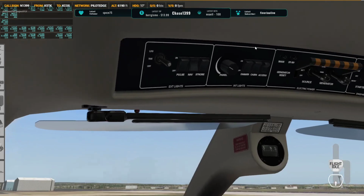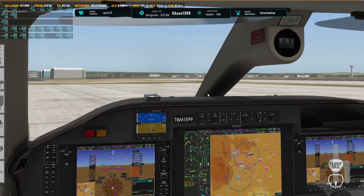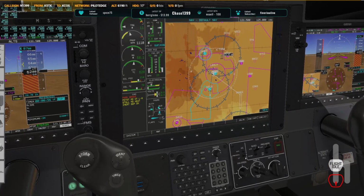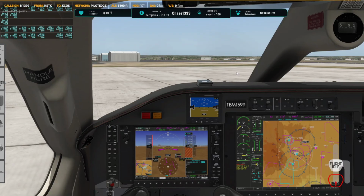Boeing Ground, Techno 2902 Tango Alpha, request radio check, please. Number 2902 Tango Alpha, Boeing Ground, I hear you loud and clear. How do you hear me? 5x5, thank you. I heard your previous call, too. Sorry, I went on the wrong frequency. That's okay.